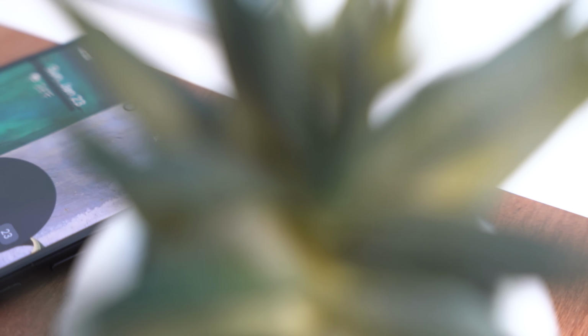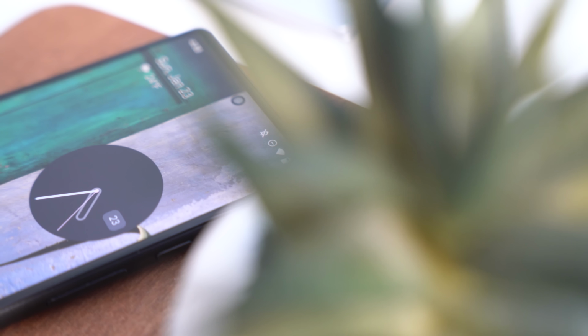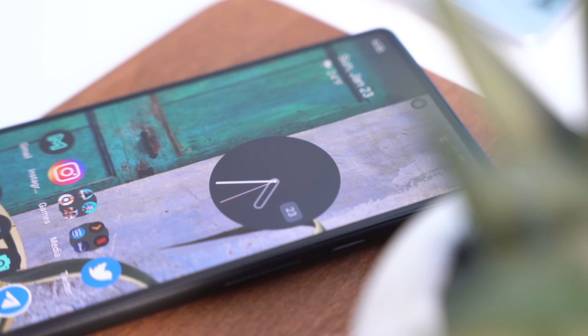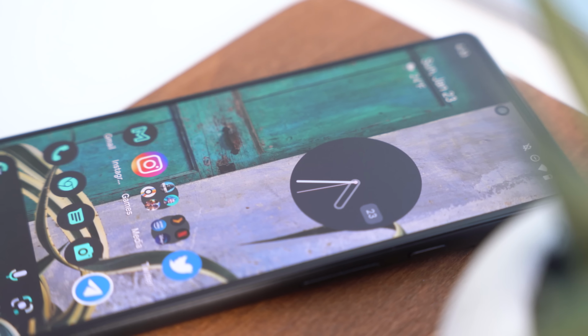One of the main attractions of this phone is that it's running a stripped-down version of Android with updates coming directly from Google. It's honestly the vision of what Google wants Android to be in the real world.